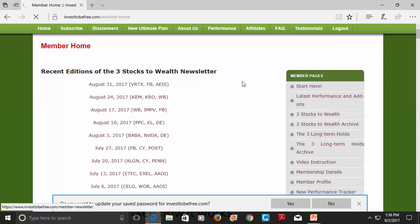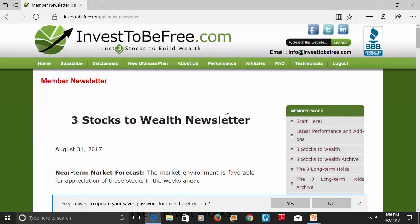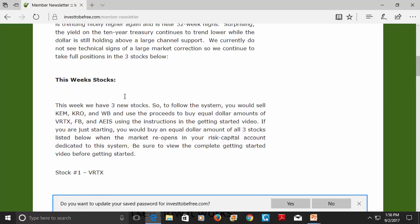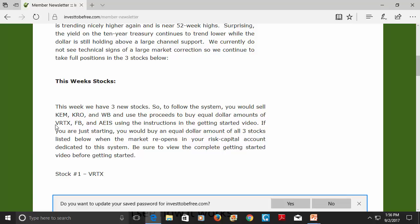But what you do is just click on the newsletter each week. It has the top 3 stocks for that week, and it tells you right here. Okay, to follow the system, you would sell these 3 stocks, use a market order to sell them at the open. So you put a market order to sell the 3 stocks before the market opens on Friday morning, and then you put buy limit orders in for the other stocks, and the instructions are on the site.